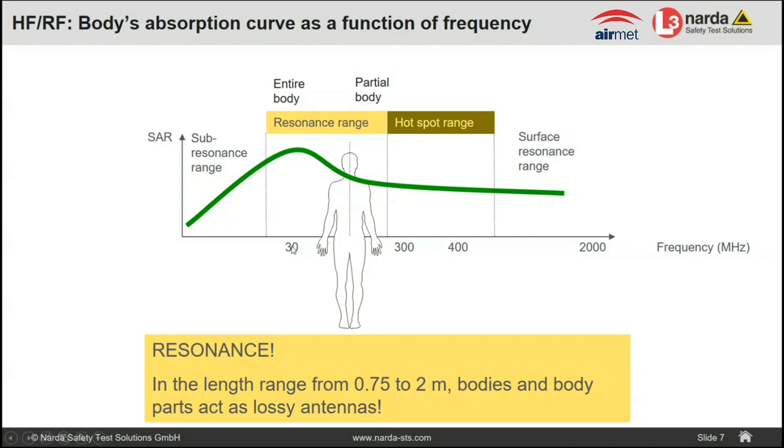So the resonance range is well within 30 megahertz and 300 megahertz. Then you have the hotspot range, and in the gigahertz range, the rule of thumb is: the higher the frequency, the less deep the RF will go into your body, and you will have more effects on the surface. So with the millimeter waves, for example, it's mainly burns on the skin, and the lower the frequency is, the deeper the thermal effects will affect your body. So basically we talk about resonance, we talk about body parts, limbs and so on, which act as lossy antennas and will pick up the signals.